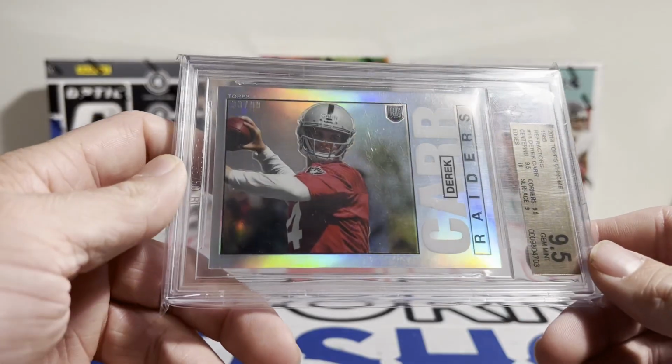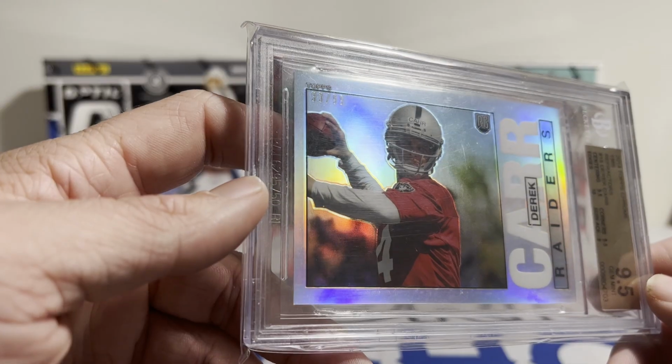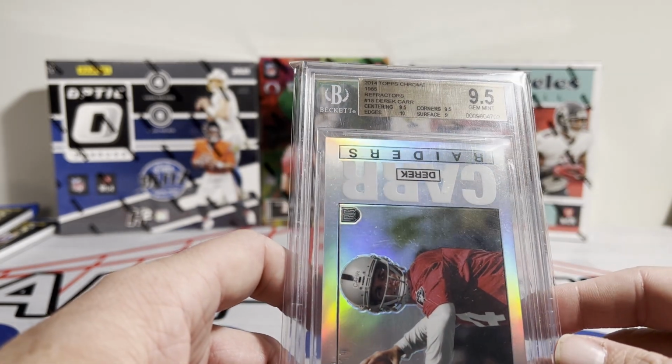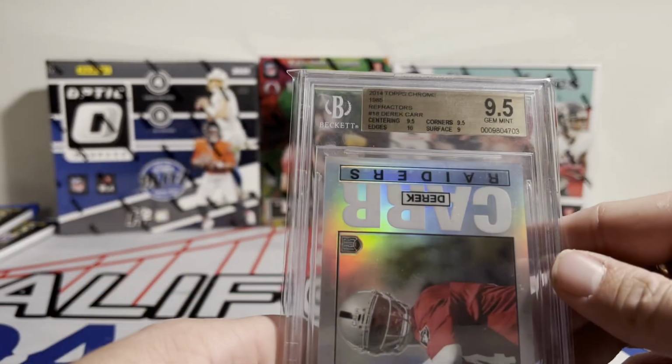So we've got his 1985 throwback, numbered 33 of 99. 33 is my favorite number. It was my jersey number when I played lacrosse in high school. And these cards are super hard to find. Anytime I see stuff like this, I try to grab it.